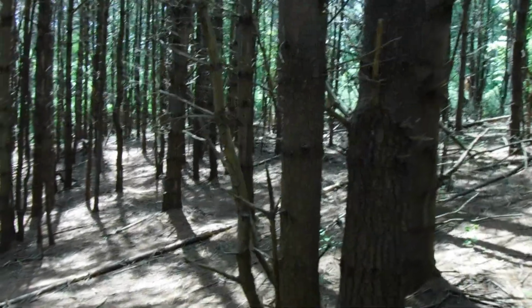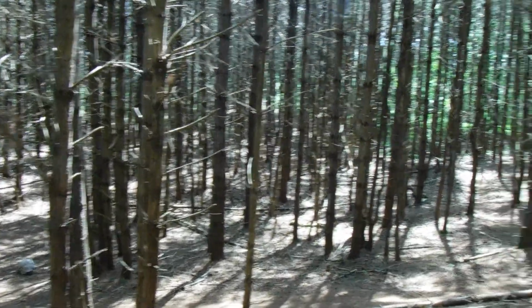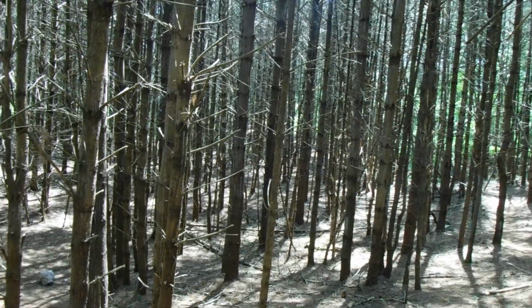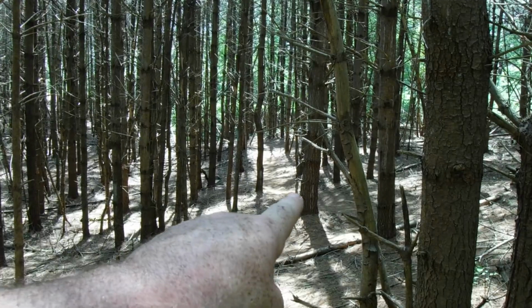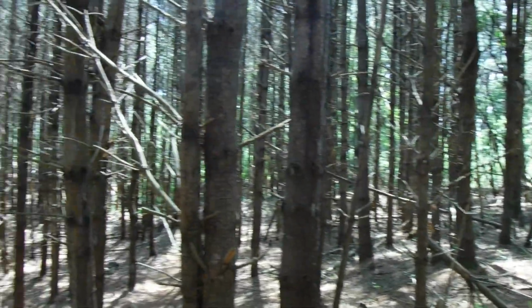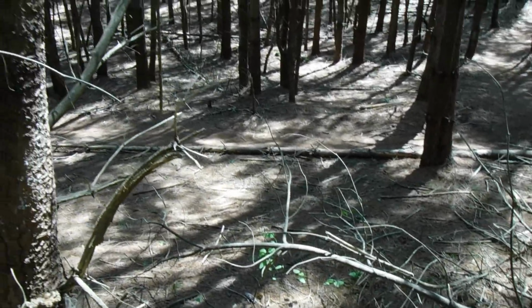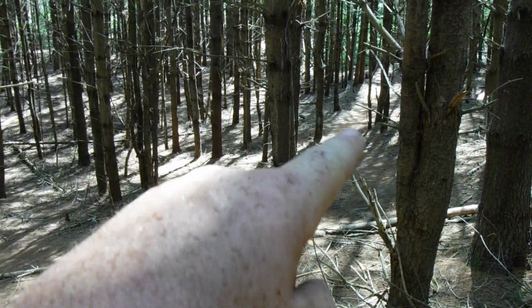I'm hearing all kinds of stuff. Whoa. That looks like a trail, like a game trail right there. This place is really well traveled in here. It really is. It's all matted down, and you can see walkways. It's all flattened down.